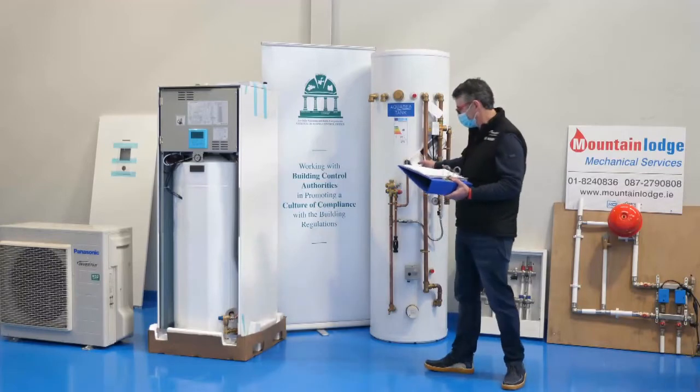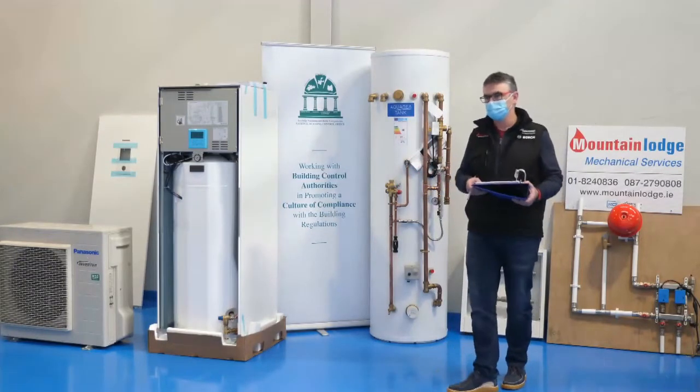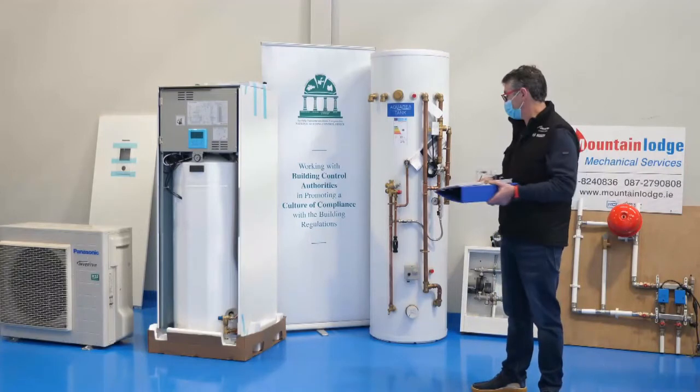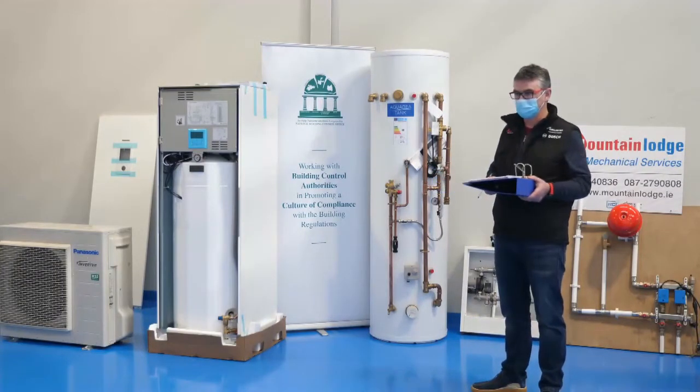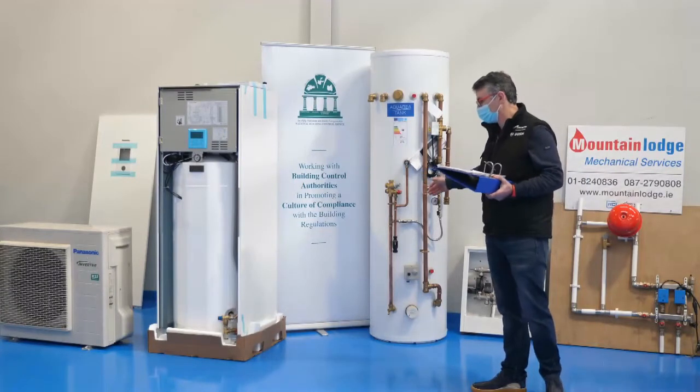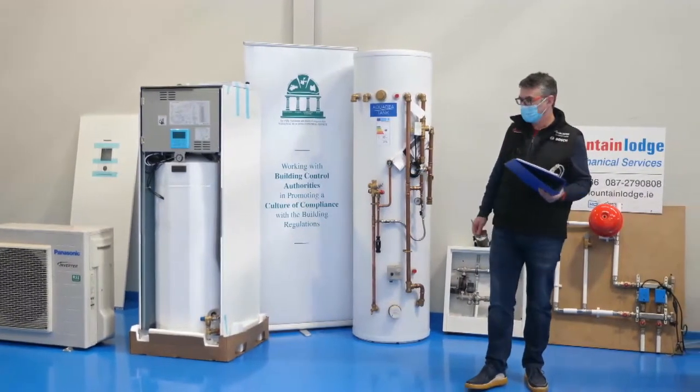Something with a lot more pipe work, you'd like to have in a traditional hot press. The only thing is they are quite bulky, so they do need more space. And again, no different than gas or oil.